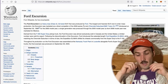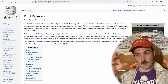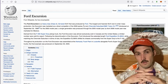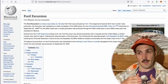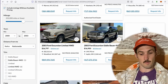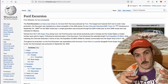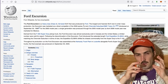Now, with the Excursion, I do want to do the 7.3 liter for two reasons. One, I want a diesel engine, and two, I've heard not so great things about the 6 liter that came later. The 6 liter came over in mid-2003. So you're really only looking for 2000 to 2003 Excursions. I'm looking on CarGurus specifically, and you can't really filter by engine type. So you have to do 2000 to 2003, and then you just have to hope that the one you really fall in love with has a 7.3 in it, which you can find out later in the listing. But a fairly small sample size.